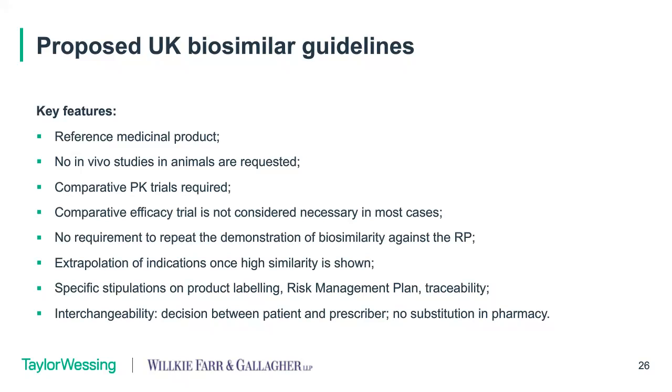So the MHRA guidance is centered on the principle that a biosimilar development program must establish similarity between the biosimilar and the reference product based on a comprehensive comparability exercise to ensure that the previously proven safety and efficacy of the reference product also applies to the biosimilar. So that's so far very, very similar to the EMA approach.